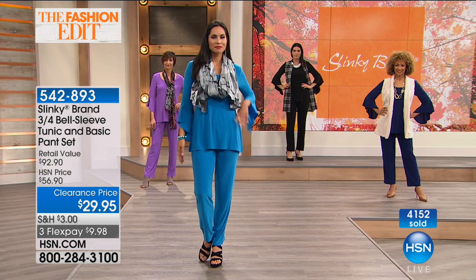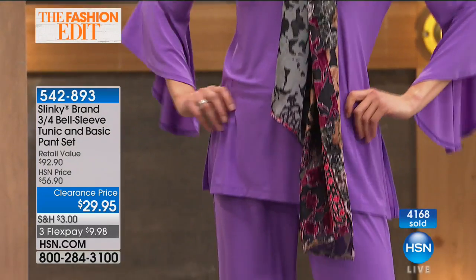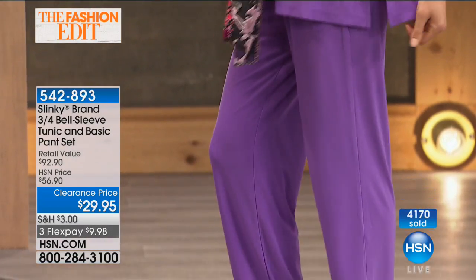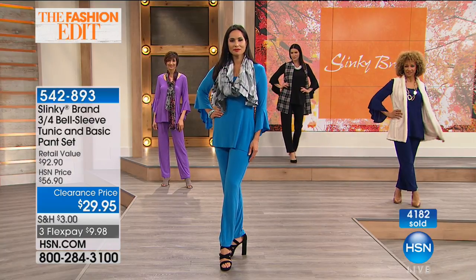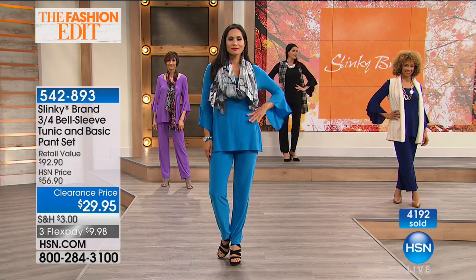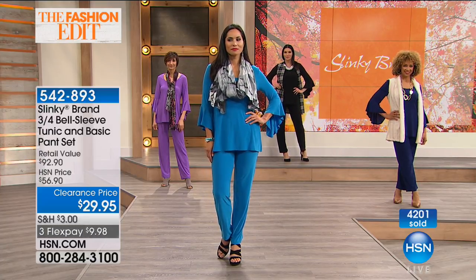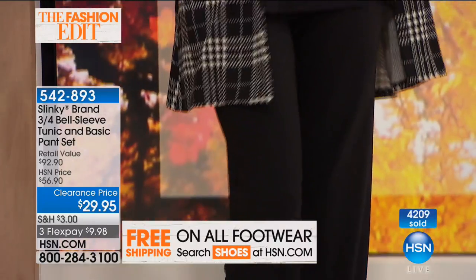Customer pick. You're getting the entire outfit. That's like getting each piece for $14 and change today. I mean, Jackie, we've just... Crazy pricing. It never happens. But so many of you we're hearing are buying two and three of these at a time. And you're so smart because you can mix and match the colors.